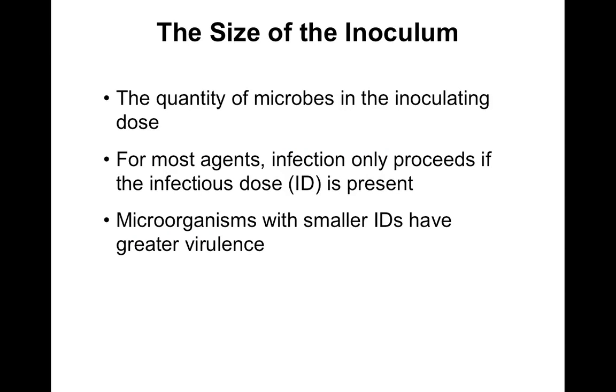So size of inoculum has a lot to do with how serious an infection is, at least in the initial parts of the infection. Some microbes need just a few individual bacterial cells to cause a severe infection. Others need a lot. It depends on the microbe, on how they infect, on their virulence factors, on a whole bunch of stuff. But for most agents, infection only proceeds if the infectious dose is present. That is the minimum amount of the infectious agent needed to cause a disease. And microorganisms with smaller infectious doses have greater virulence and are more pathogenic.